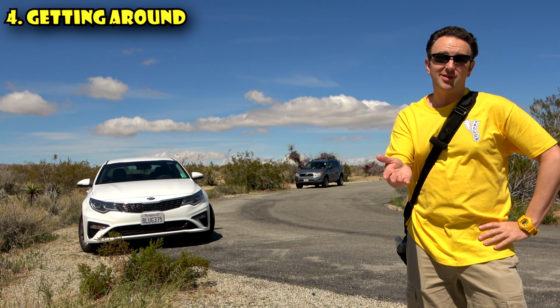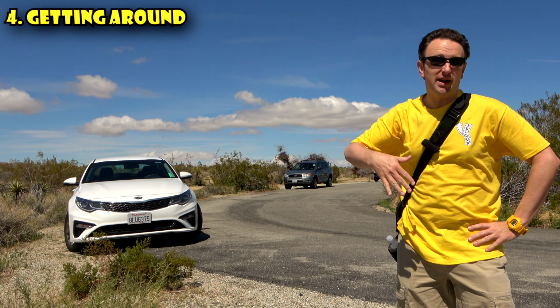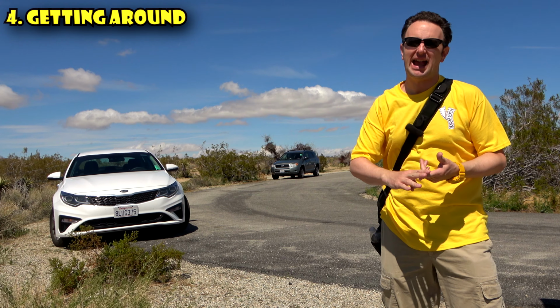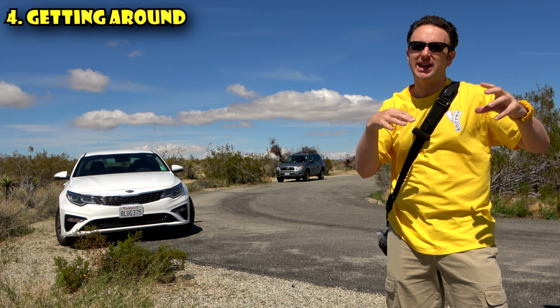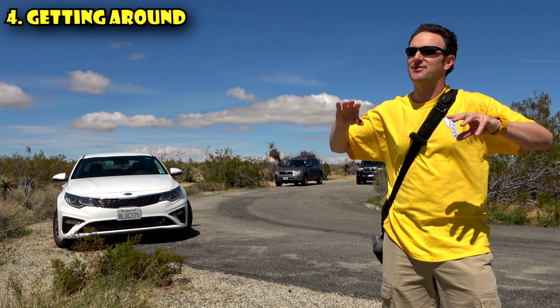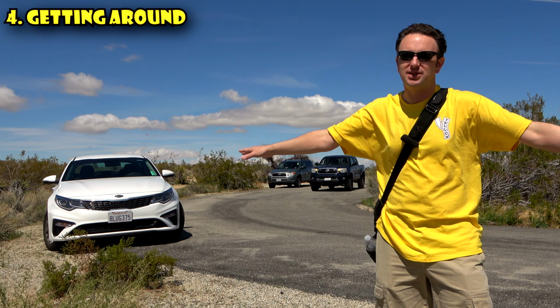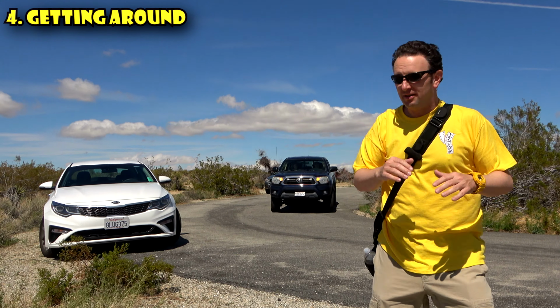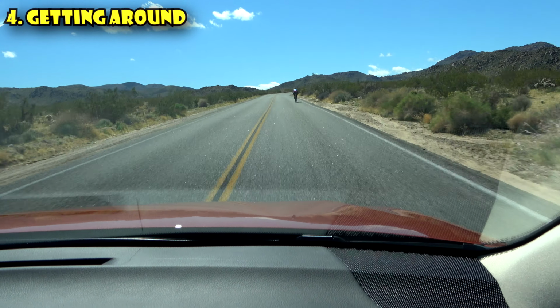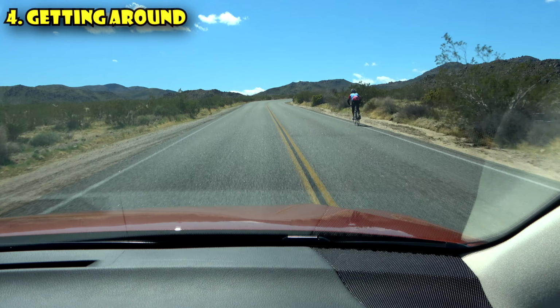And the way you're going to get around the park is using that same car that you brought in the park. This park is really spread out. It's not like the Grand Canyon or Zion, where there's some central canyon that has buses. There's really nothing that runs around here, and everything is really far apart. So you'll be taking your car from parking lot to see the attractions. That map I mentioned earlier will really come in handy.